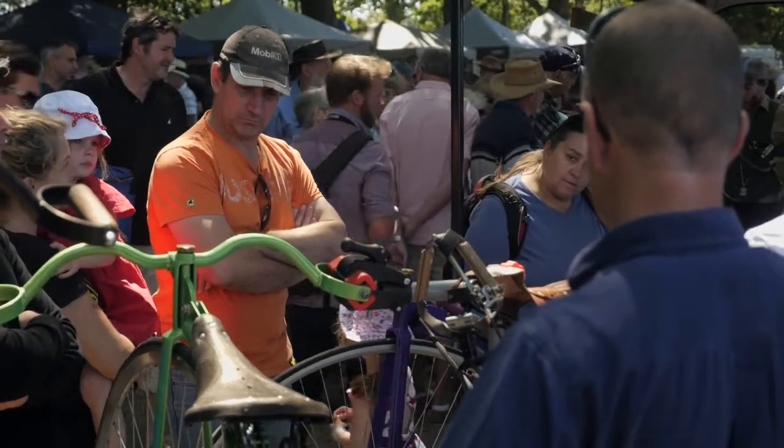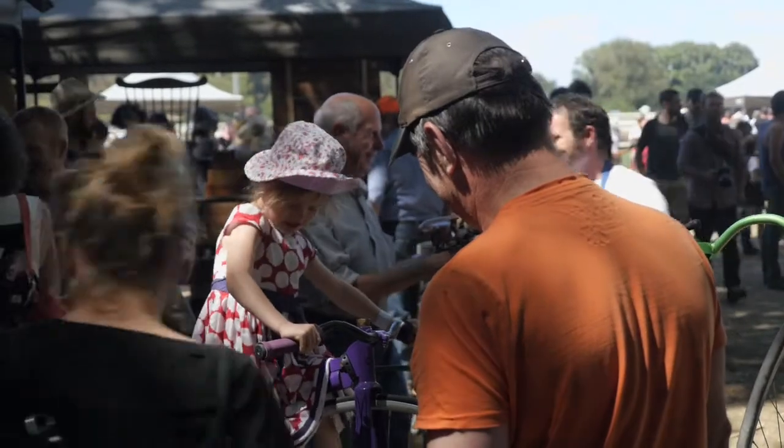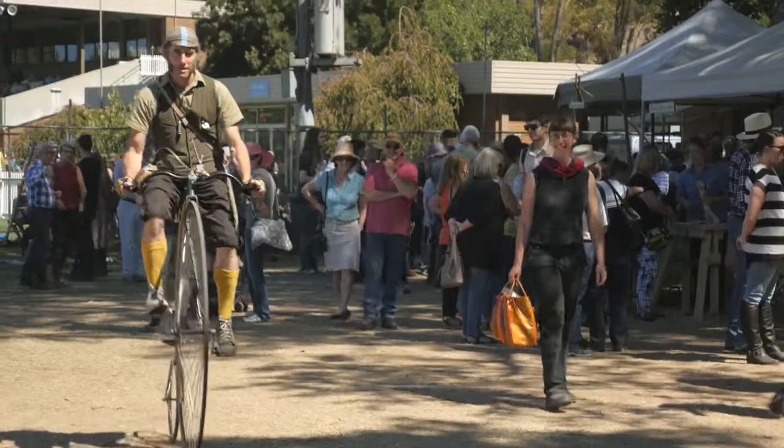I've actually come to see penny farthing. I have a ride on a penny farthing on my bucket list, so I thought I'll find somebody who knows something about it and I'll come and talk to them, and who knows, tick it off.